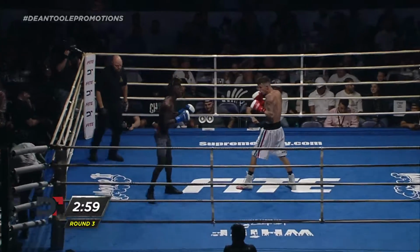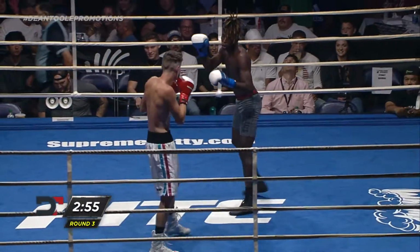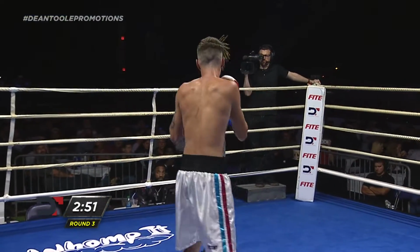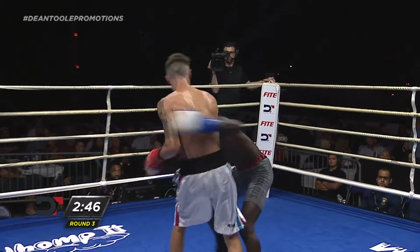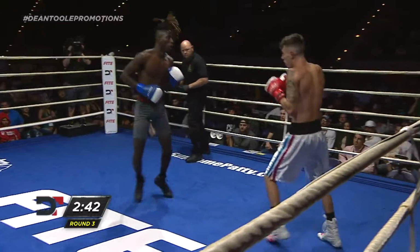Third and final round. Billy Rogers versus Keyshawn Gray at 140 pounds. Double jab, Keyshawn Gray to the head, to the body. Gray feinting with that right hand. On the duck under, counter right from Gray. That was slick. Gray with the jab.